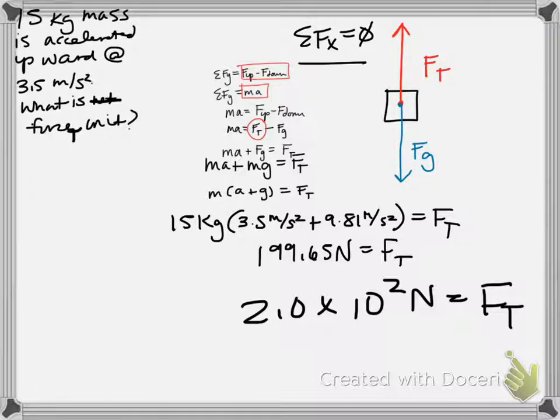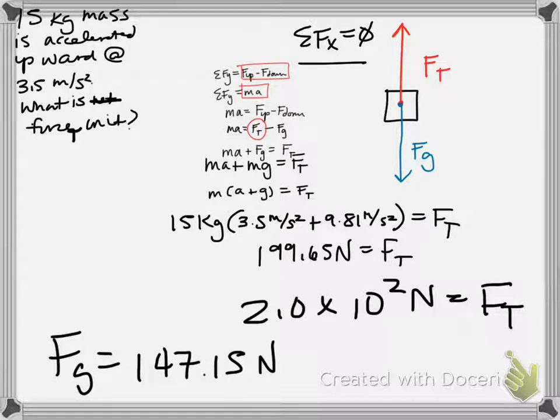How does that compare to the force of gravity on this object? How would we figure that out? 15 times 9.81. So F of G on this object is 15 times 9.81, 147.15 newtons, or 150 newtons. So it's about, what, a third again as much? Does that make sense?